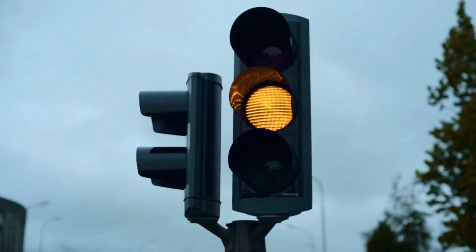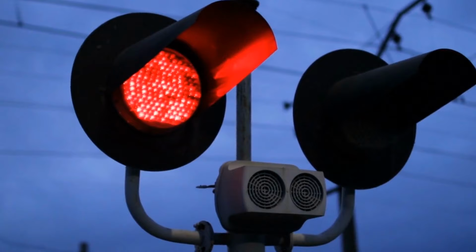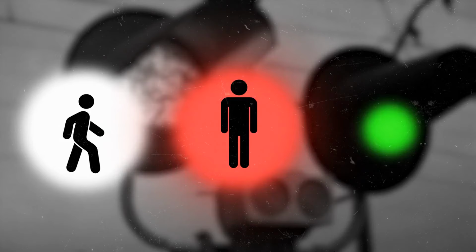There are so many awesome lighting opportunities in this world. But why are the traffic lights red, green, and yellow? Turns out there's a reasonable explanation for it. Before traffic lights for cars, there were traffic signals for trains. At first, railroad operators used white color to mean go, red to mean stop, and green to mean caution.